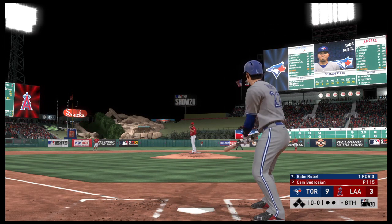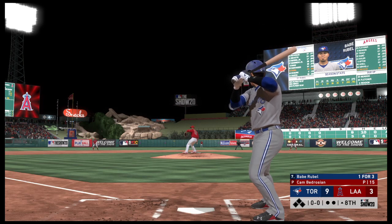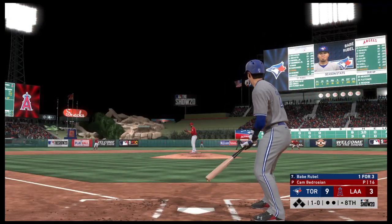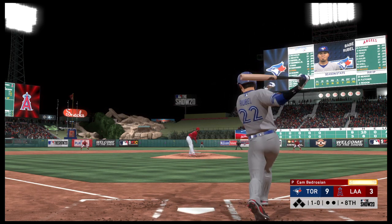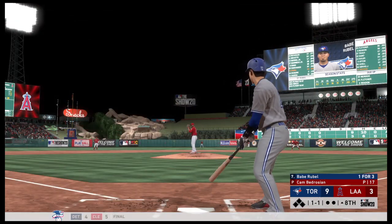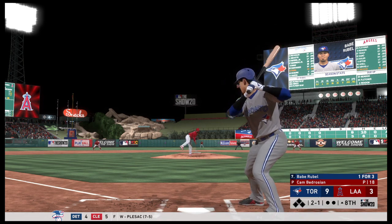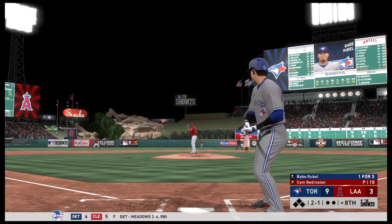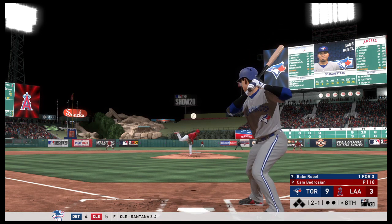Stepping up to the plate, Bo Rubel, as the switch hitter will take his cuts left-handed here. Loves hitting left-handed off of right-handed pitchers, hitting over .300 against right-handed pitching. 1-0 the count. And he fouls this one off. Nope. Fastball close, but he didn't get it. 2-1. Now here it comes. Ball, that pitch is up.